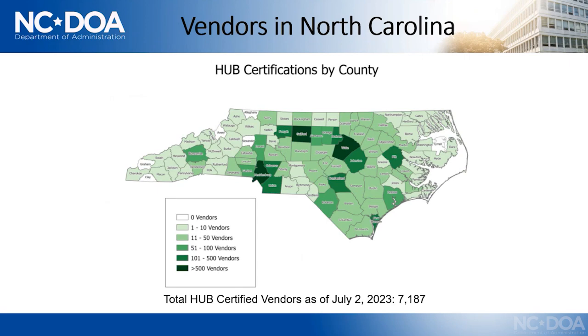Okay, moving forward. Here is where you will find Hub vendors across North Carolina. We've got these broken out by how many vendors are in each county. As of last week, we had 7,187 certified Hubs that are in the state of North Carolina and from outside North Carolina. There are some areas of the state where there are more Hub vendors. There's more than 500 Hub vendors in Mecklenburg, Guilford, and Wake County. And then you've got Union, Cabarrus, Johnston, Cumberland, Forsyth, Pitt that all have over 100 vendors, but up to 500.